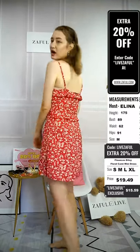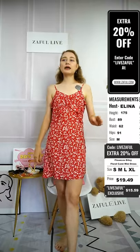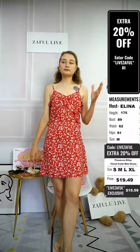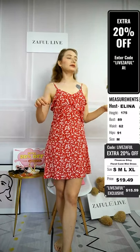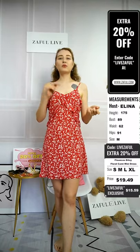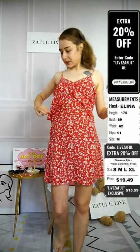We have different colors. We have red, green and yellow, three different colors. I'm wearing medium, all the items that I show you today, guys, I'm wearing medium. Also we have small, large and extra large.